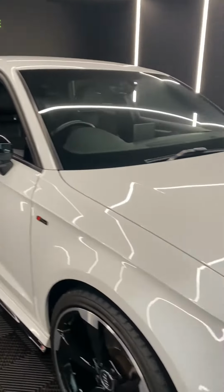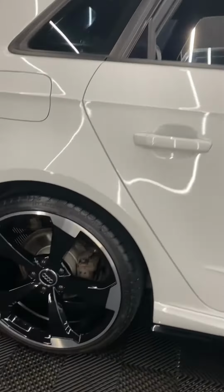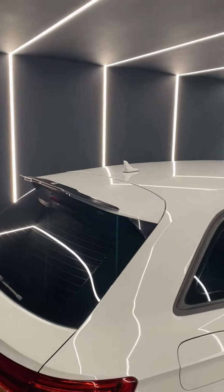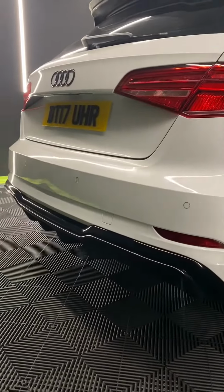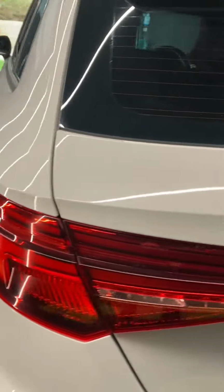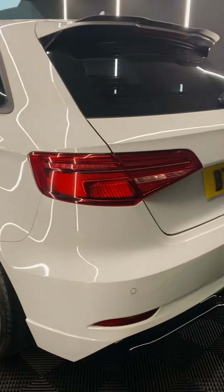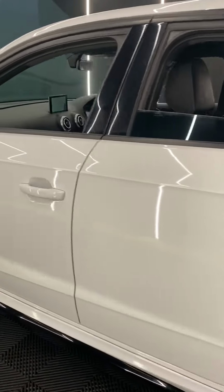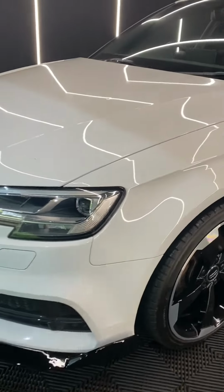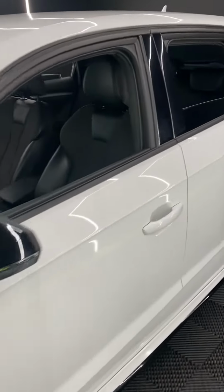See, the bodywork's absolutely stunning, nice and straight, no pin dents or damage. Rear privacy glass. See, the wheels have all just been redone. Maxton rear spoiler, gloss black rear diffuser, rear parking sensors, gloss black rear badges, absolutely stunning. And from this side, really good looking car.